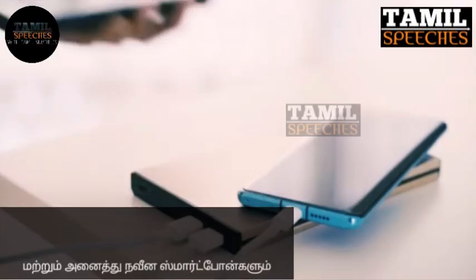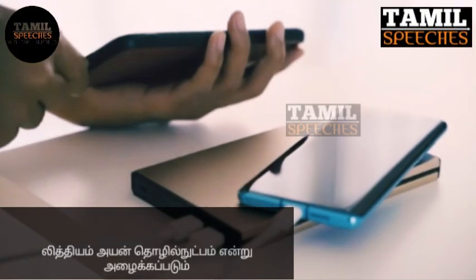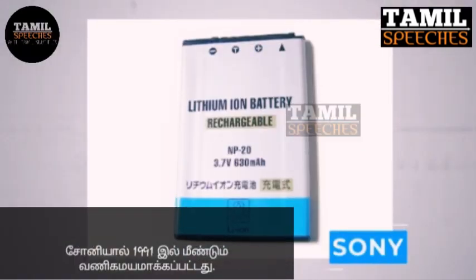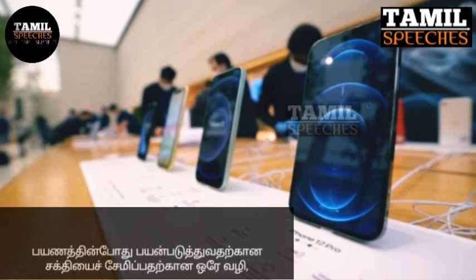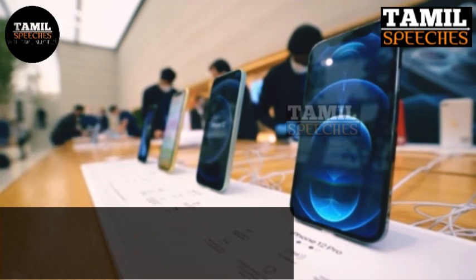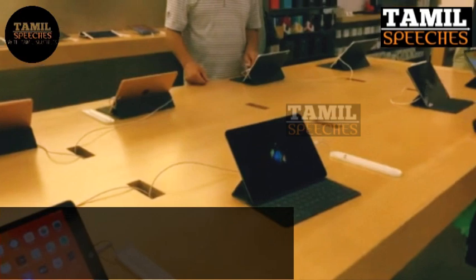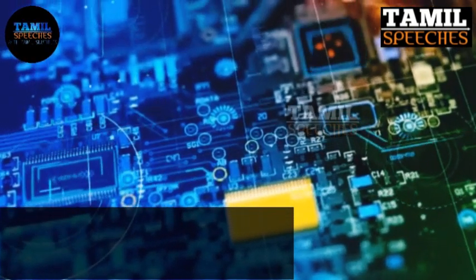iPhones, and all modern smartphones for that matter, run on so-called lithium-ion technology, first commercialized by Sony back in 1991. It's by no means the only method of storing power for use on the go, but it is the clear favorite for reasons we'll go into shortly. For now, here's a quick primer on how lithium-ion batteries do their thing.